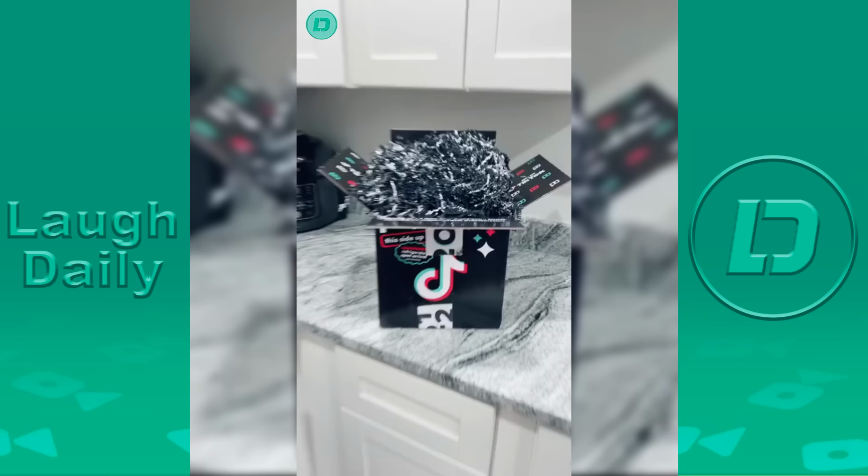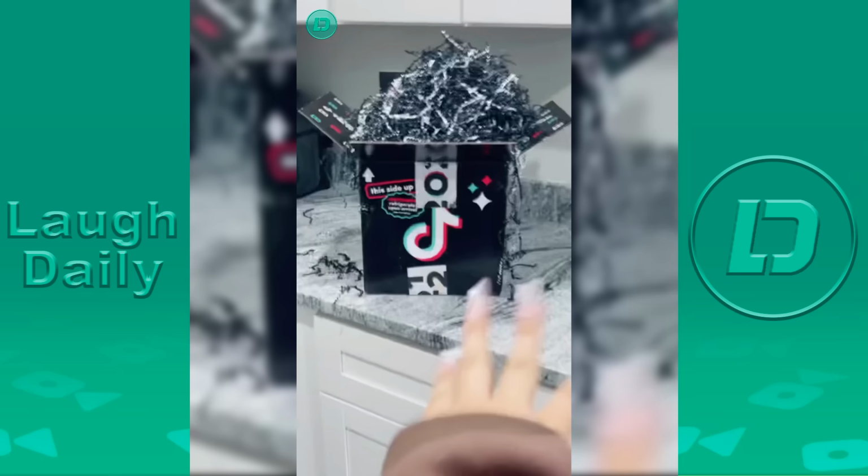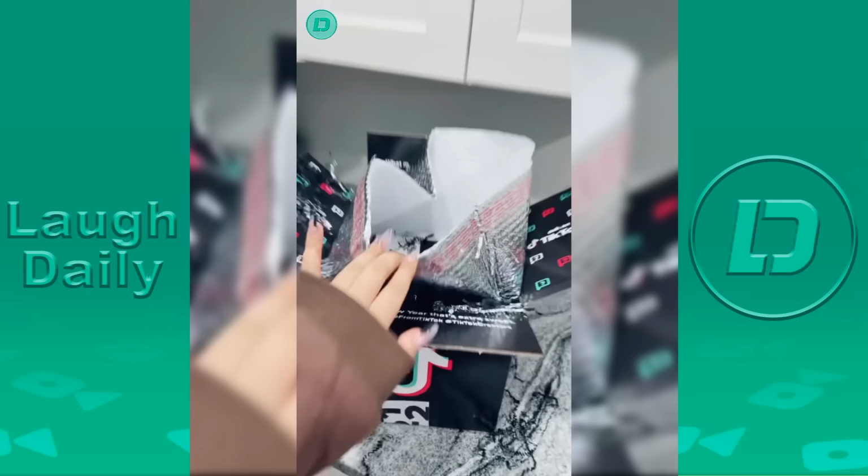They're so cute. I got a package from TikTok. It says refrigerate upon arrival, but it's pretty cold, so I'm just gonna open it. And it says open immediately, so technically I'm following instructions. Oh my god. I think it's a cake. I've never been sent a cake before.